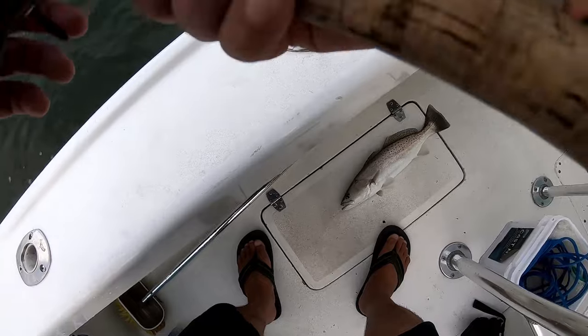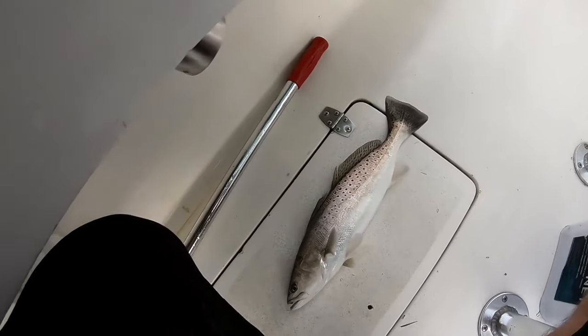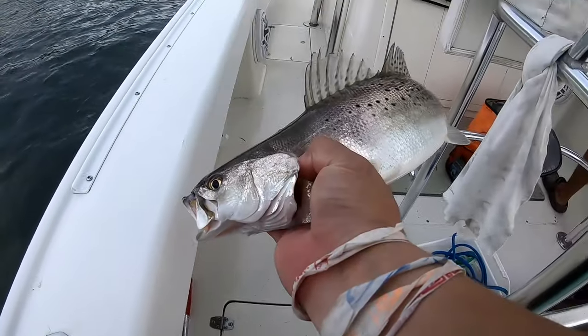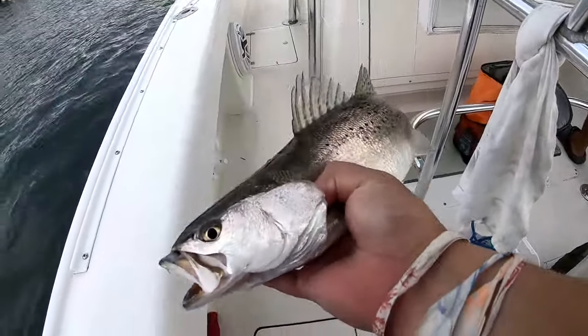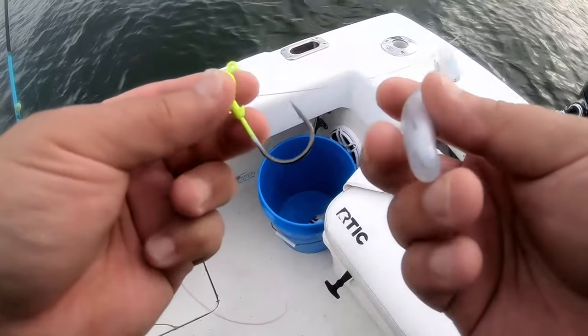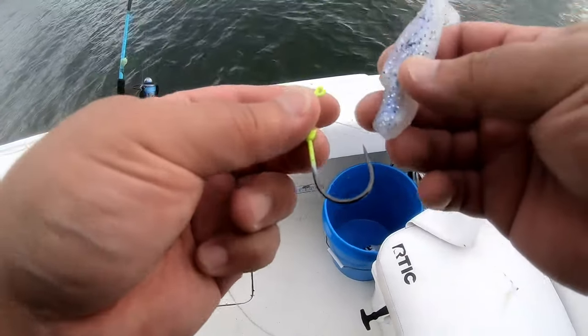Oh, there's a big trout near my foot. Good God, that's not a bad one. I'm guessing that's the one Nikki just got. That's nice. Did you just catch that? Nikki did. Yep, tying on a jig head.